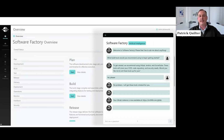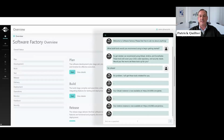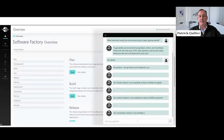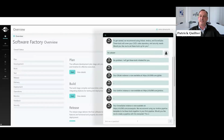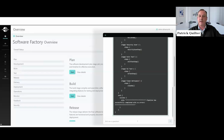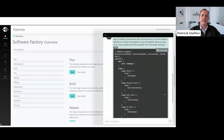So what it's doing right now, now that it knows what tools we want to set up, is going out and turning those containers on, starting off by giving them their initial configurations and setting them up with the secure configuration templates. That's essentially what's being accomplished right now. And now we have 3 different tools that are actually executing, and we'll see that in a second.